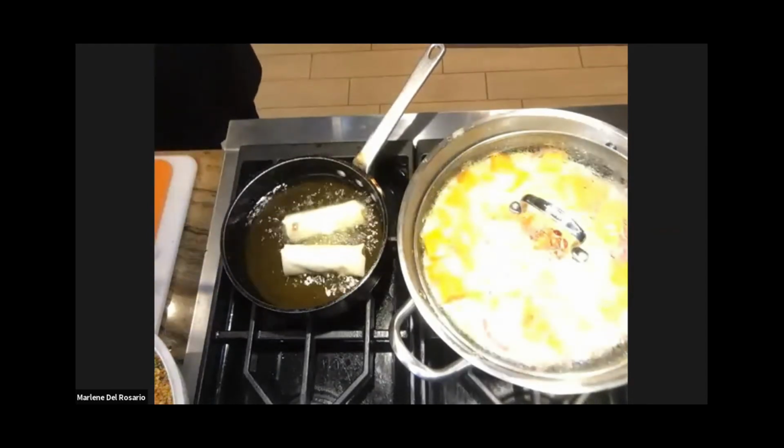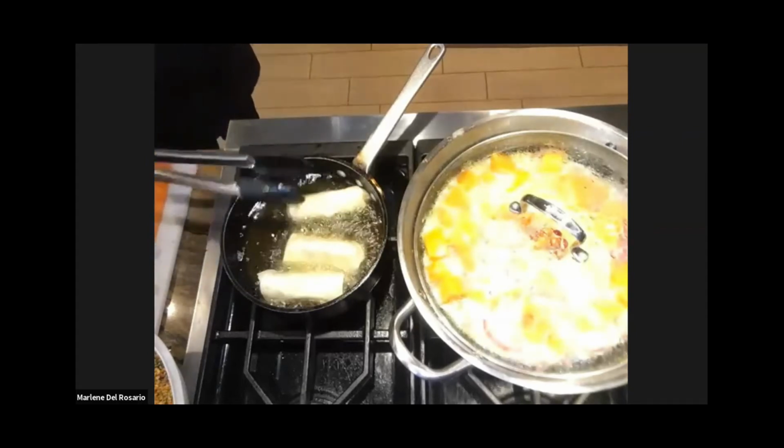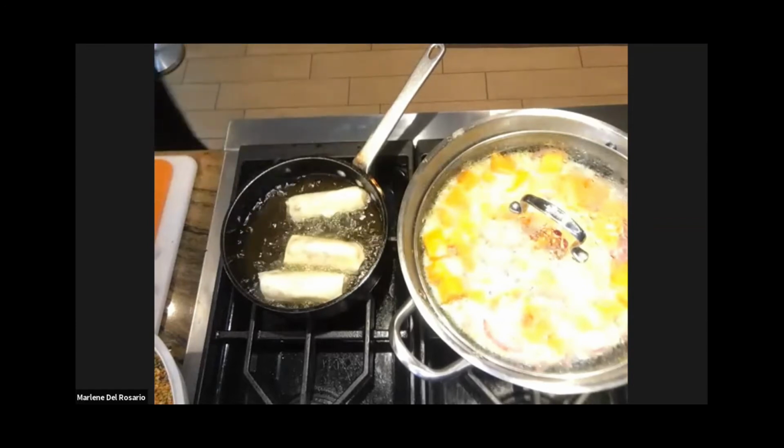Now put the second and the third. You know what? I have enough filling. I might make a little bit more. Why not?